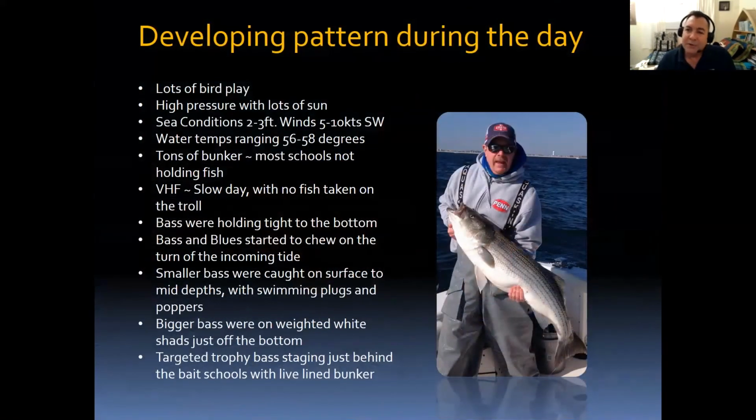I want to go over, finally, the developing pattern for the day, what we look at and what we note throughout the day, trying to discern what that emerging pattern is. On this particular day, this is what we write at the end of the day. These are my notes. We had lots of bird play. We had high pressure with lots of sun, as you noticed in the photograph. The sea conditions were moderate at 2 to 3 feet. The winds were out of the southwest at 5 to 10 knots. The water temps were pretty cool that fall day, 56 to 58 degrees.